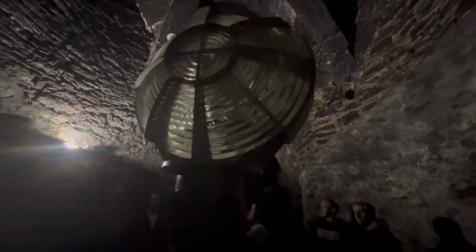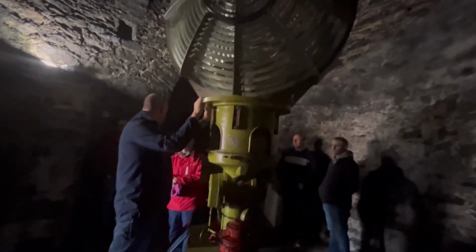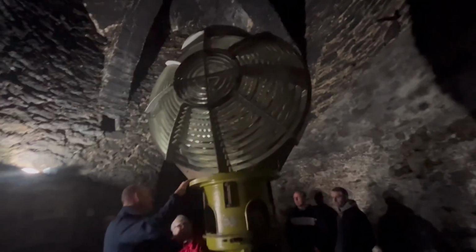And it was such a shame because years ago, you'd be up the top and you would just throw them over the sides in different lighthouses because they weren't kept. Now they're worth a fortune. Those are very small.